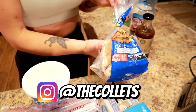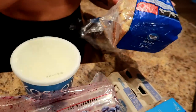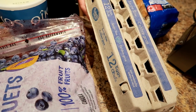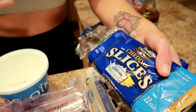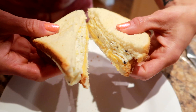So this bread is super cheap, and if you buy more, it's actually cheaper. So two slices of this. Eggs are super cheap. If you want to splurge, you can go egg whites, or you can use eggs. Use a couple of eggs, cook them, put them in your toast, with a fat-free cheese slice. You get 22 slices for like $2. These are the Black Diamond. We get them at Walmart, the fat-free. Perfect egg sandwich, full of protein, full of yumminess.